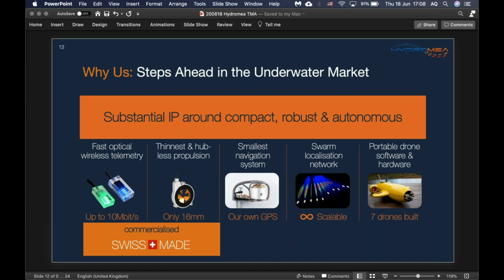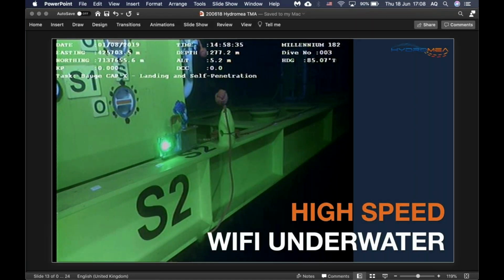And I'd like to spend the next 3-4 minutes really talking about the two product lines that we've already launched in the market. They're commercialized and they've been used for the last couple of years in different applications. And that is the fast optical wireless telemetry and our thruster technology. As you can see on the left-hand side, it says commercialized, Swiss made. So let me start with the wireless telemetry.